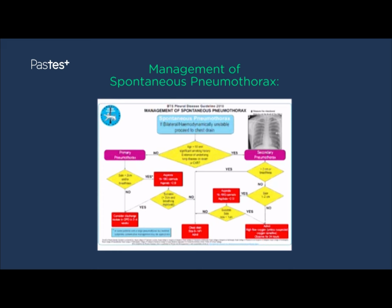And the size of the chest drain should be small, 8 to 14 French, and obviously for this the patient needs to be admitted. So that was a summary of the management of a primary spontaneous pneumothorax. Things are a bit different with secondary pneumothoraces. So obviously the lung is diseased, so your threshold for intervention is going to be a bit lower.